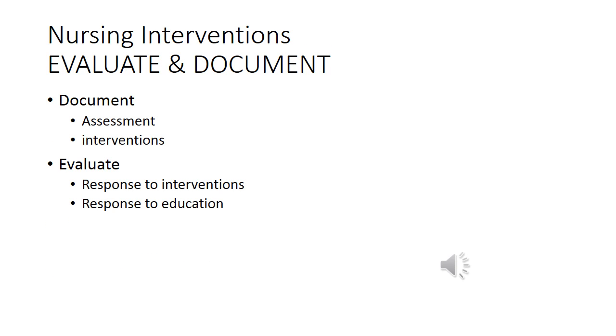Document all assessment findings and interventions per institutional policy and guidelines. Evaluate and document the patient's response to interventions and education. Vital signs should return to baseline for the patient. Cardiac rate and rhythms should return to baseline. The underlying cause of the potassium imbalance should be resolved. Serum potassium levels should be in the normal range of 3.5 to 5.0 milliequivalents per liter.